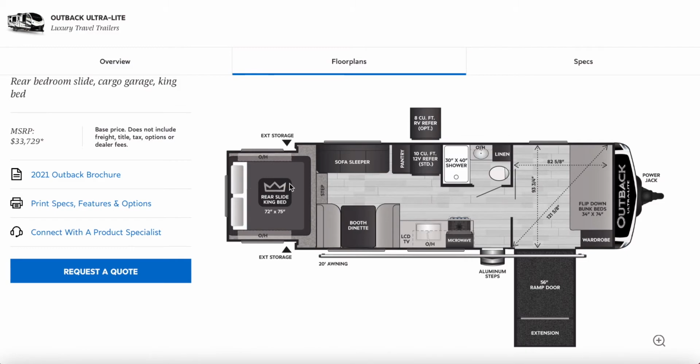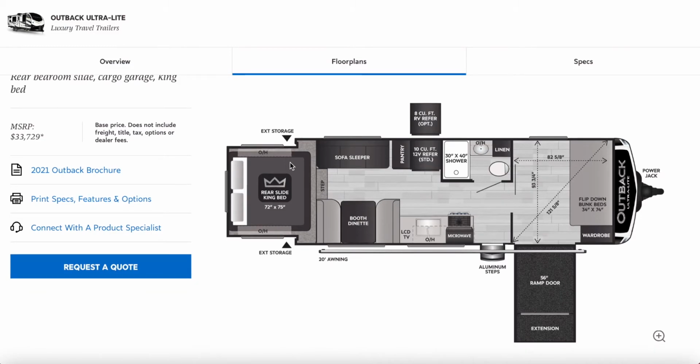The only downside with the slide out in the bed is I have heard that it does get a little cold just because the insulation on slide outs is not as good as your normal RV. But if you don't camp in sub 32 degree temperatures, this is a good model. Even if you're camping at those temperatures, the Outbacks are insulated well. They're sealed up well, but you may not want your bed to be out the back. I don't know where the heat vents are, but I doubt there's a heat vent blowing on you when you're back there.